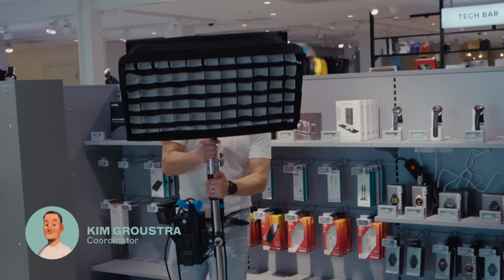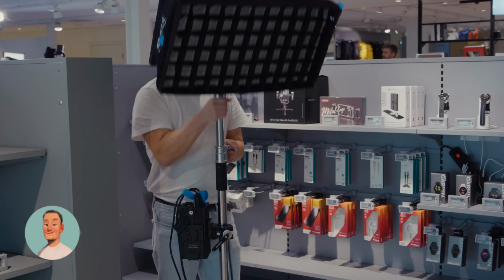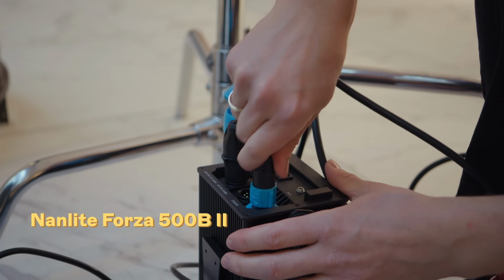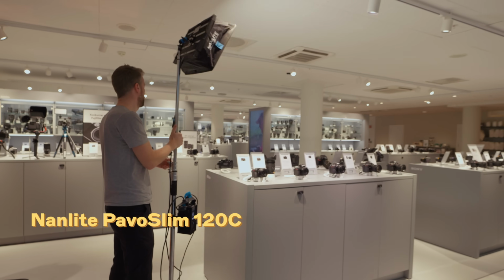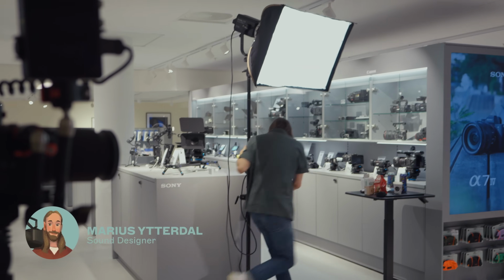We were going to move a lot around in the store during this day, so we ended up bringing a couple of Nanlight lamps just to help us shoot faster. So both lamps had a softbox on it, so we could easily even out the shots where we had too much harsh shadow.